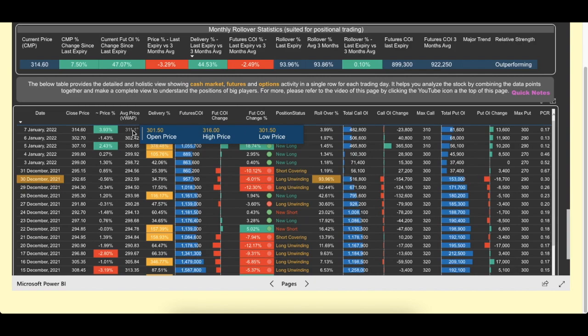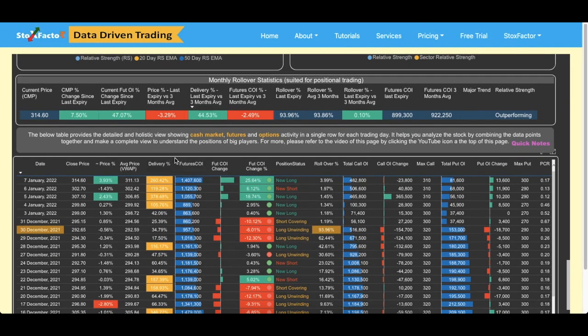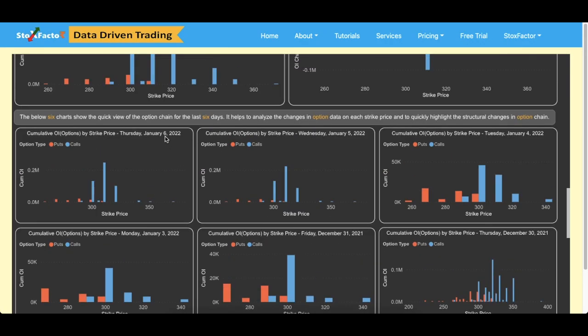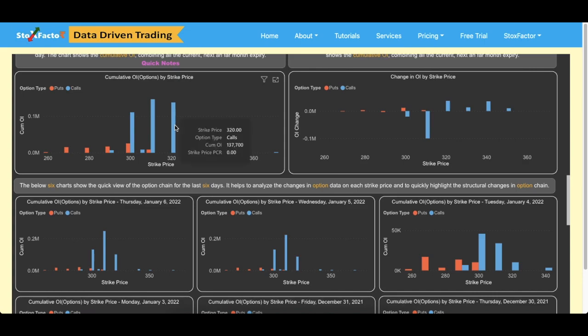Then we will put a strict stop loss below 300 if we make an attempt to buy near the low price of the previous day. So these are the 2 important buying levels, and for both the levels we'll put a strict stop loss, right? And similarly the selling level for us will be if the price makes an attempt to go near 320. So 320 levels, we can see that in price action, and as per the option chain, the 320 level will be the level for us to exit.